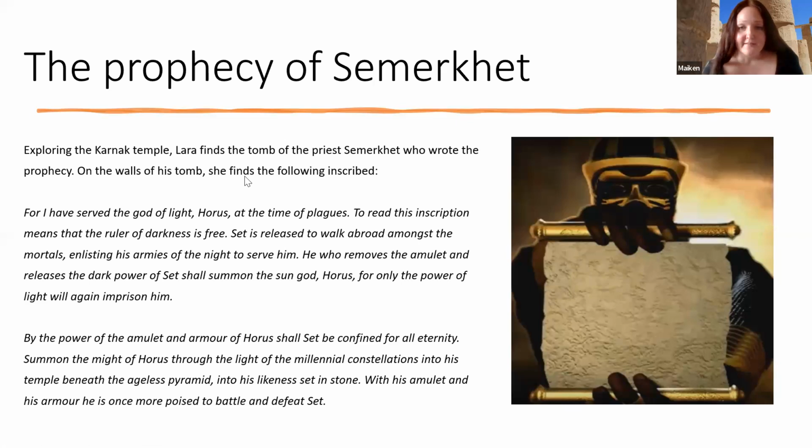And once she finds the tomb of Semiket, she finds another piece of the prophecy, and this is read in the words of Semiket himself, and he tells us, "I have served the god of light, Horus, at the time of plagues." And he goes on to say, to read this inscription, the ruler of darkness is free and Set is released. "He who removes the amulet and releases the dark power of Set shall summon the sun god." So that is Horus, and only the power of the light will imprison Set.